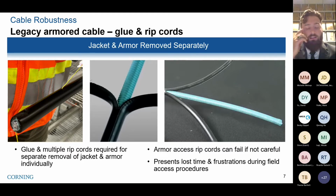This slide here illustrates some examples of what our previous design consisted of, with that single steel piece that's wrapped longitudinally around the core. So with our legacy design, we had glue and multiple ripcords that were required to separate the jacket and the armor individually. We had a jacket ripcord and then we had an armor ripcord. So you needed sharp tools to access this. You needed to dig into the cable to expose these, and it could present some issues because in the real world, things aren't always going according to plan.